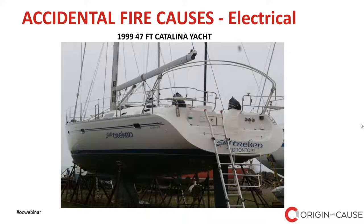The boat had been placed in winter storage, and the mast, as you can see, has been left in place. So it's sitting on a cradle on dry land, and in the spring the owner came on board to get the boat ready for relaunch and discovered there had at some point in time been a fire, and it is self-extinguished.